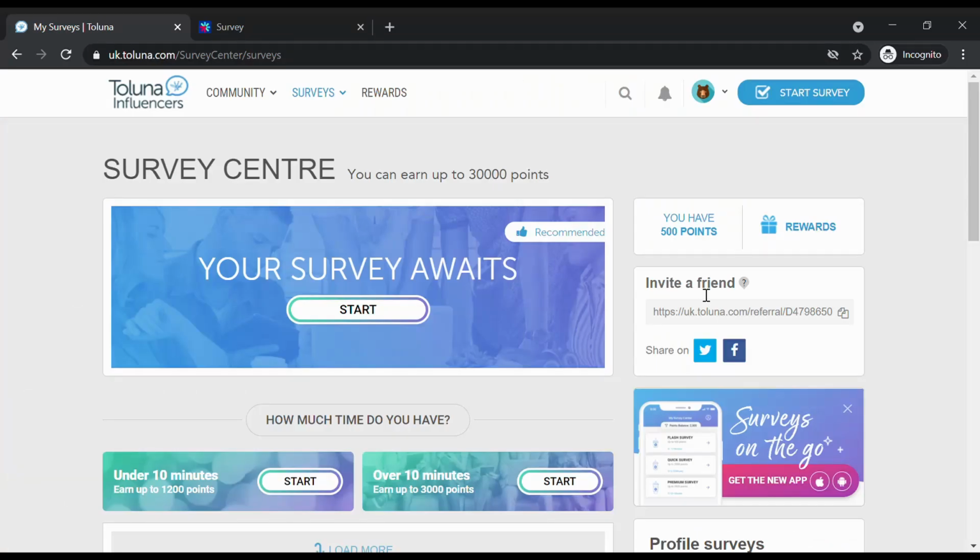Another way of earning money on Toluna is by inviting your friends. You can see, invite a friend, which is what they call affiliate marketing. You can share it on Twitter or Facebook. When somebody signs up on Toluna using your link, you earn 500 points. That's massive. You can share it on Facebook or share it on Twitter.